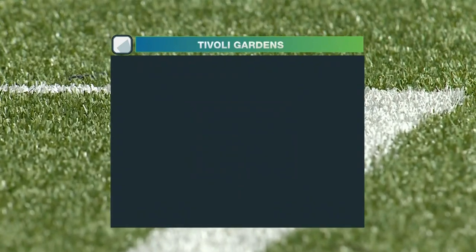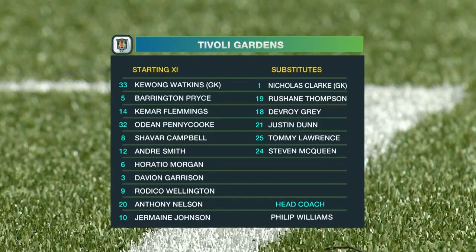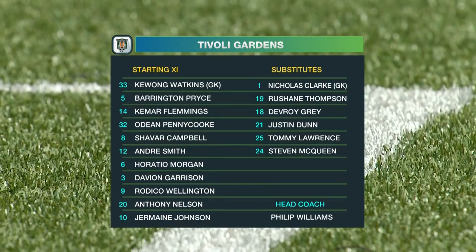Look at their starting lineup now. Kewang Watkins is in goal. Making his 150th start for Tivoli Gardens is Barrington Price.